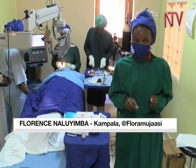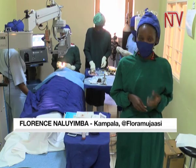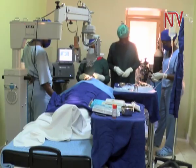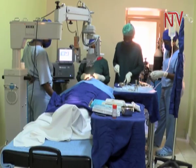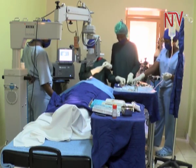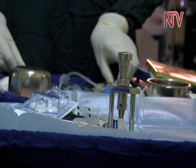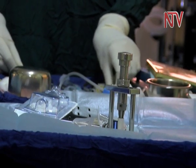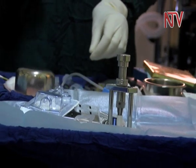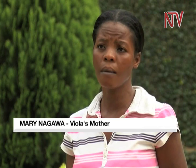Viola's diseased cornea has finally been removed, and she's about to receive a fresh one, which is going to enable her to see in both of her eyes. As seen, the surgery that involves soothing music is really delicate, but it goes on slowly, and after 8 hours, Viola, who has been through it before in 2014, comes out yet again, victorious. I have hope. The first eye that was transplanted functions so well.